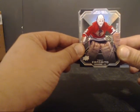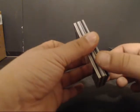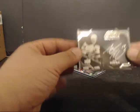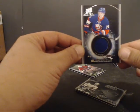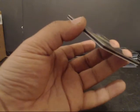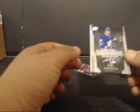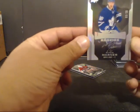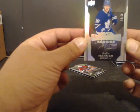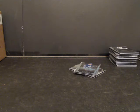All right. Tony Esposito, number to 299. That card right there. Adam Henrique for the Devils. Autograph. Anthony Beauvillier for the Islanders. This card is for the Toronto Maple Leafs, number to 99. For the Toronto Maple Leafs, number to 99.